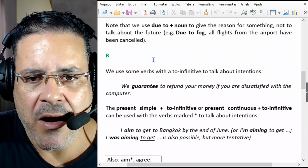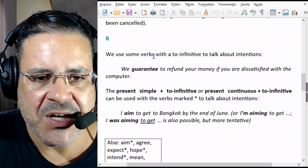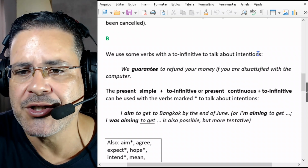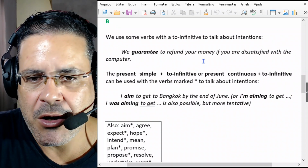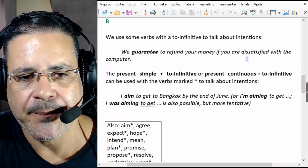Okay, let's go now through section B of that lesson. We use some verbs with a to infinitive to talk about intentions. For example, we guarantee to refund your money if you're dissatisfied with the computer.